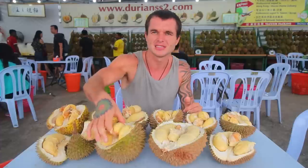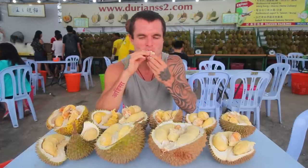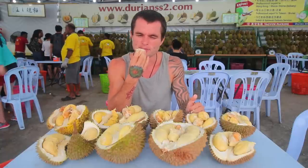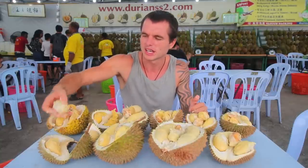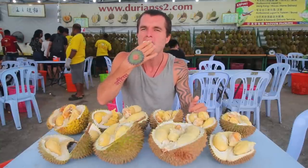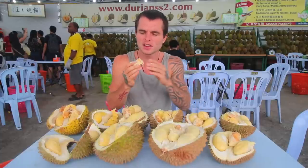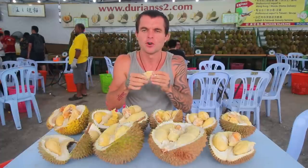Eating high quality durian, if you're into it, it's like making love to a sweet woman. Yeah, this one is very similar to that one that I said was like cream. It's probably the least sweet out of all of them. Then we're on to the last one here. This one's got a slight sulfury taste to it. Definitely the most savoury. Sweet, but not very sweet at all, but very flavourful, very potent.